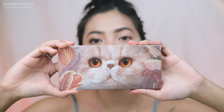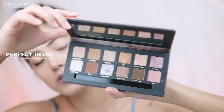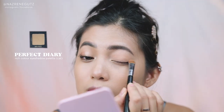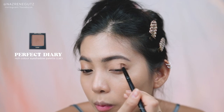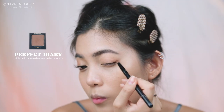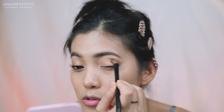And I'll be using this palette. This is from Perfect Diary. Meow! This is how it looks. I'm going to be using the shade Dry Food all over my lids. And then I'll be using the shade Ears on my outer corners. Let's just blend it out like so.